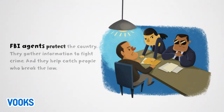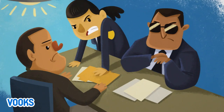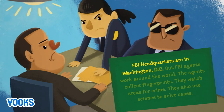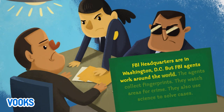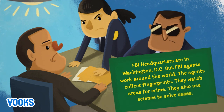FBI agents protect the country. They gather information to fight crime, and they help catch people who break the law. Your fingerprints were found at the scene of the crime. We know you did it. Tell us why. FBI headquarters are in Washington, D.C., but FBI agents work around the world. The agents collect fingerprints. They watch areas for crime. They also use science to solve cases.